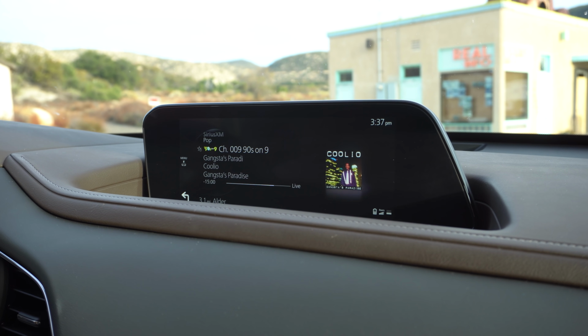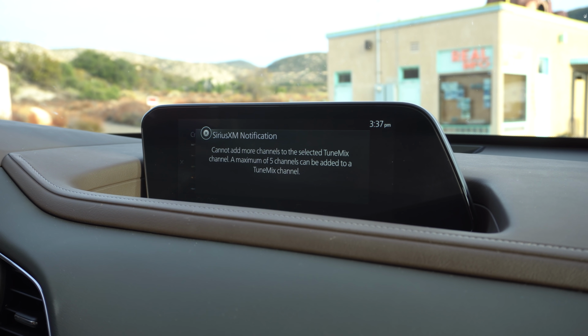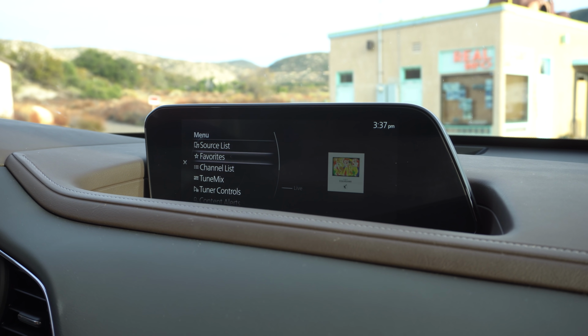Okay, so we've got rewinding satellite radio stations. We have tune mix, but only 5 channels per tune mix, which kind of sucks. But to go through everything to tune your channels is pretty much a nightmare. Yeah, so you'd assume that you can rotate this knob and just go through all the stations right away, but you actually have to press back and then go through the menus.